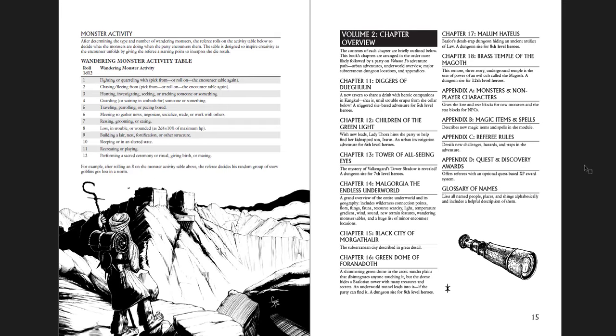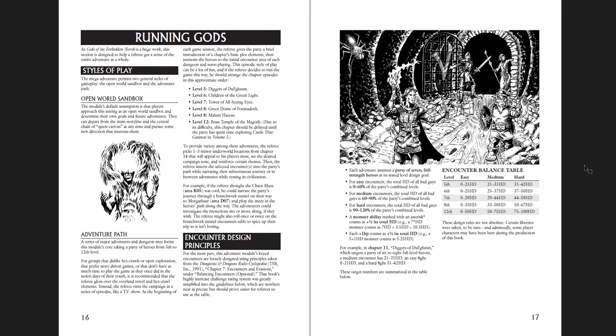I like them all. So you have basically an overview of this book, how to run it, basic ideas for a book this big, 530 pages of stuff. Different styles of play. You can play it as an adventure path, so you play through a series of adventures, or you can just open it up as a sandbox, and that's the default assumption, that you're going to play it as a sandbox.